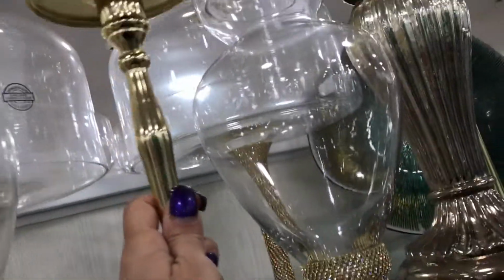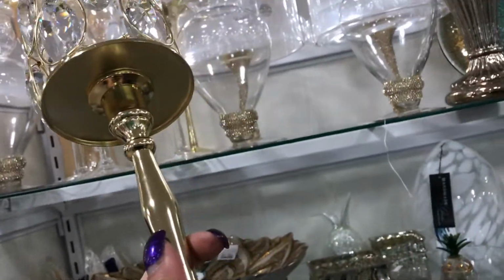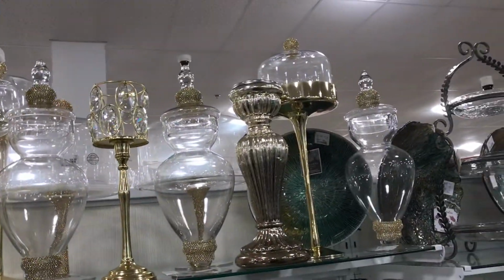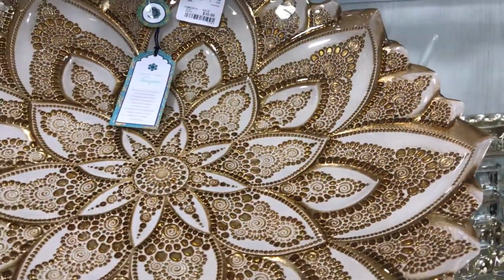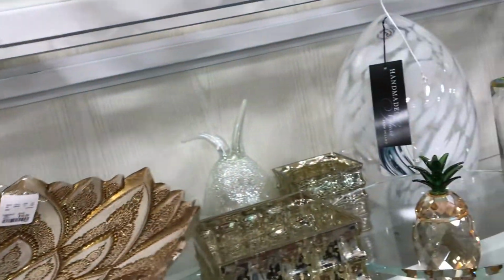Look at this. Look at this one. Oh my goodness, that is so me. $16.99. Absolutely glam, guys. Look at that. I just hit the jackpot with this glam stuff. Okay, so then they have this display bowl right here for $16.99. Isn't that absolutely gorgeous? The detail is stunning.